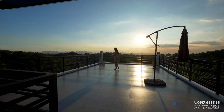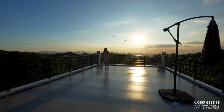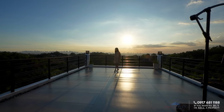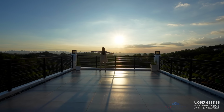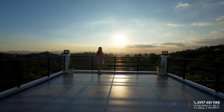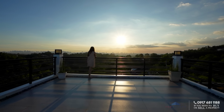Or, you know, having a bar and having a lounge in here and then some music and then the people that you love, your friends, your loved ones are all enjoying this amazing view of the hills and better yet, the sunset. I mean, this is just on another level.